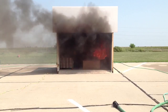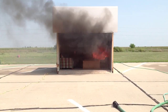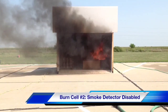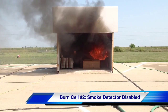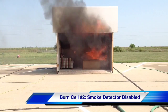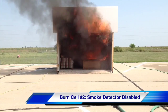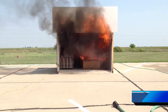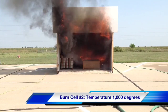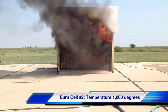Fire and heat have gotten hot enough at ceiling temperature to take the smoke detector out of commission. We have heavy black smoke which will be spreading throughout the house, and we have fire extension now going completely across the couch and across ceiling level in the room. We are now well over 1,000 degrees at ceiling and about to reach flashover conditions within the living room.